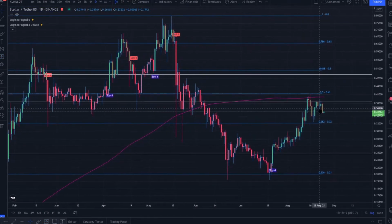So I do believe overhead, some of these factors contributing to potential sell pressure are going to be my 38 cent resistance, the underside of this 200 daily moving average, which we've already gotten a little bit of a rejection off of. We also have the 0.5 Fibonacci level at 41 cents, giving us a hard time as well. So there definitely are going to be some significant levels we will have to conquer over the coming weeks before we can get more comfortably bullish on XLM, as there are currently some technical bearish aspects in play.